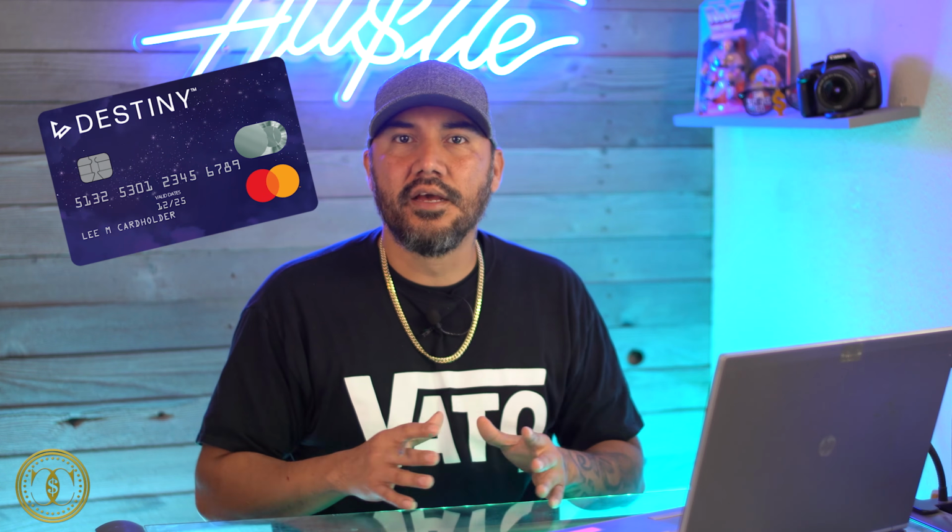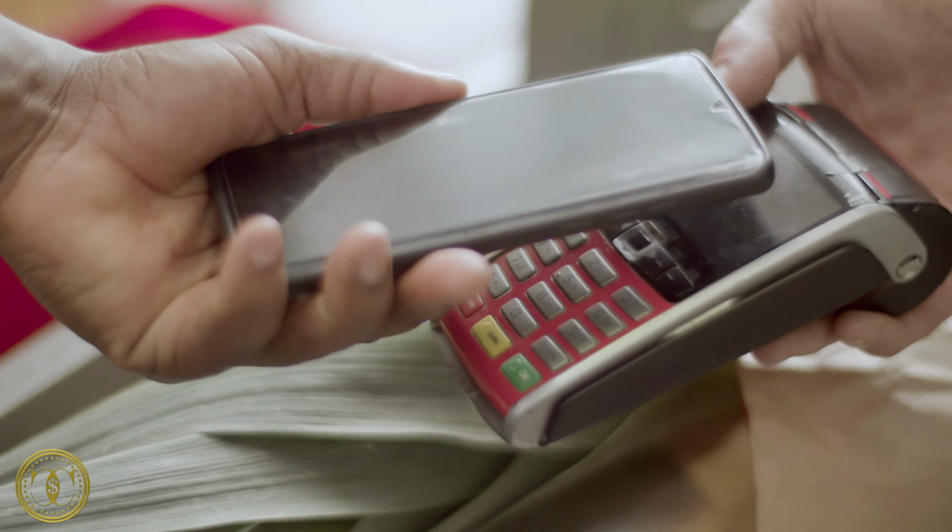Right off the bat, you're gonna go in owing $75. Out of these 4 cards so far, the best card here and the second one I would apply for is the Destiny MasterCard, because you have no one-time fees. You're gonna have a one-time fee of $0 to $99. More than likely it's gonna be $99, and you have that 24.9% APR, which is one of the lower ones on all these cards here.